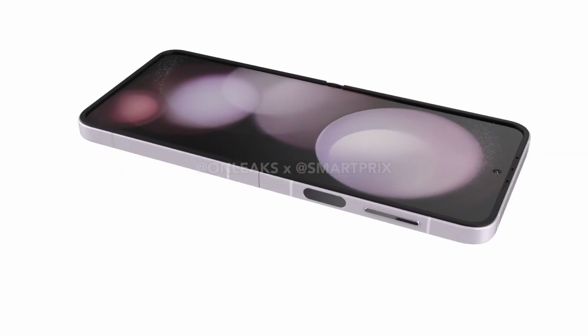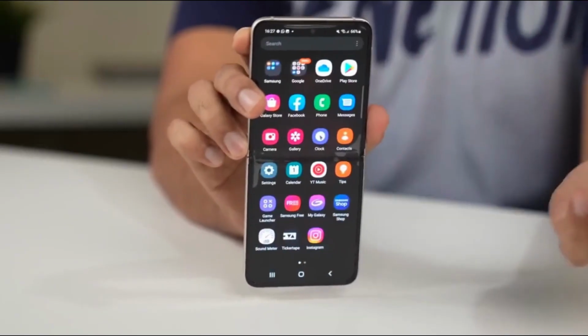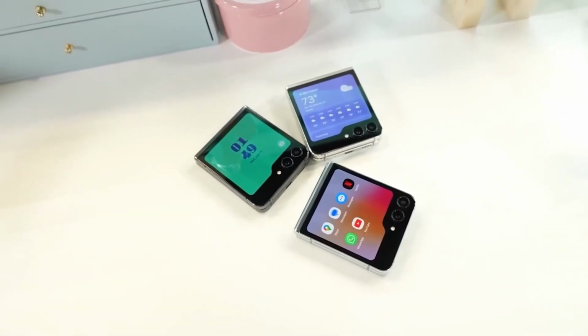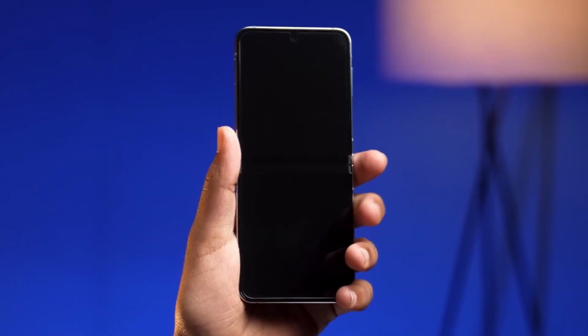The Galaxy Z Flip 7 is also expected to feature the powerful Qualcomm Snapdragon 8 Elite 2 processor and a larger 4,300 mAh battery, making it a significant upgrade from its predecessor. If these leaks hold true, Samsung's next clamshell foldable could be its most feature-packed offering yet, potentially surpassing rivals when it is unveiled in the second half of this year, likely around July or August.